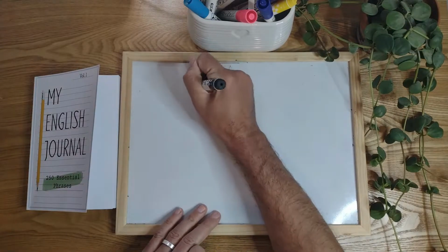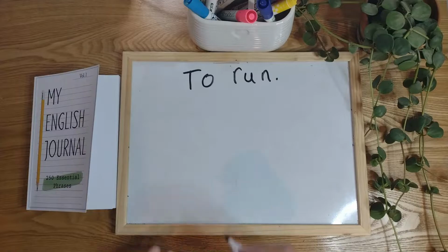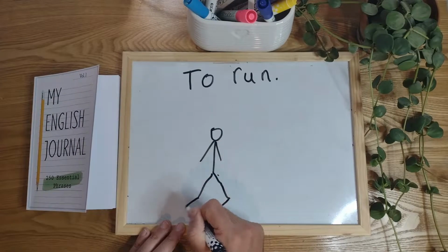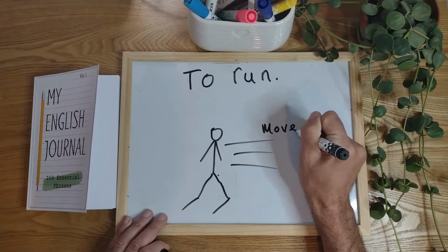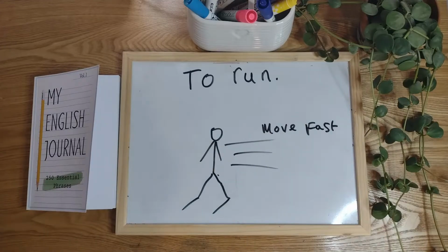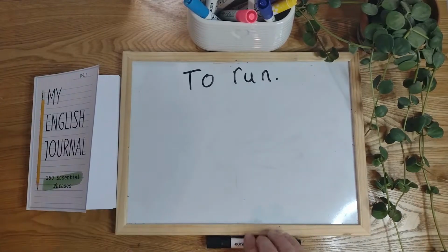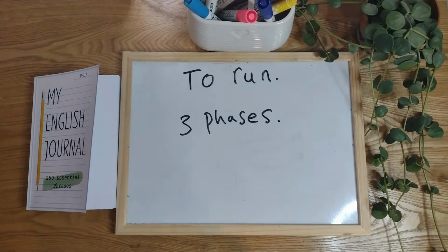Today we're going to be looking at phrases using the word to run. Now you probably already know what run means, but just in case, we're talking about this one where you move very fast. So instead of walking, you move faster, and that's running. So I'm sure you know what it means anyway. Okay, today we're going to look at 3 phrases using to run.